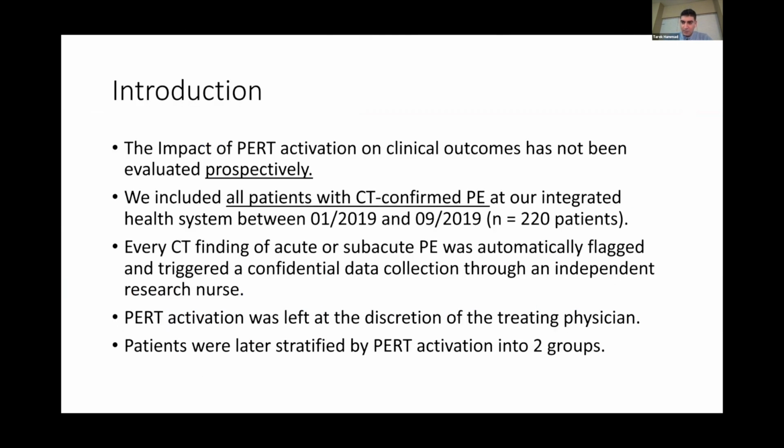Like Dr. Gustavo mentioned, there have been a few studies on the impact of PERT on the clinical outcomes of PE. However, all of these studies used historical control arms, including the study he mentioned, when they compared pre-PERT to post-PERT era, but not necessarily PERT to no PERT patients.